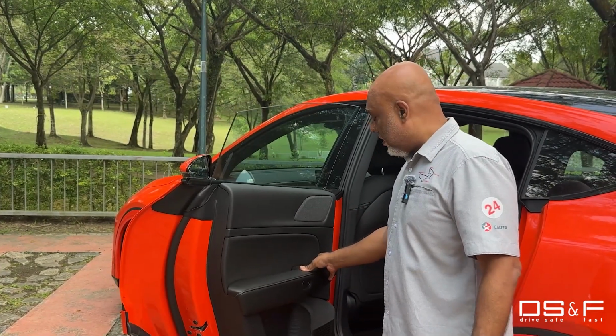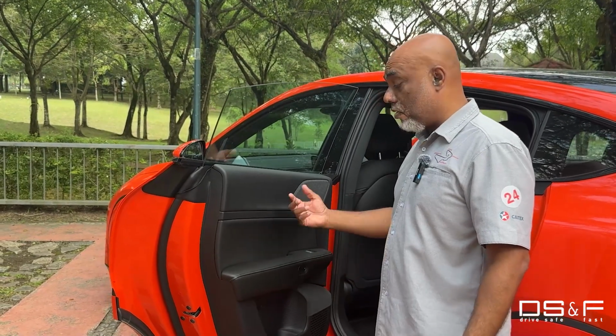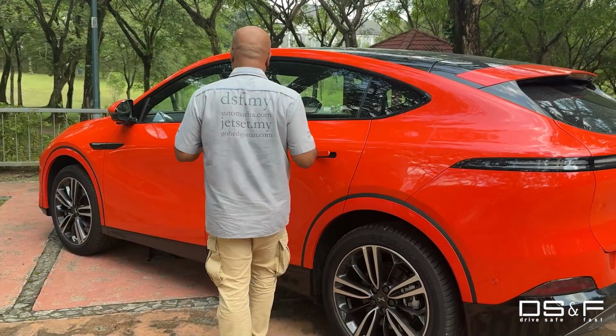Like we mentioned, to open the door and close the door, just a button. So if you're inside the car, you just press a button and the door opens. These are just little features that elevate the presence of this G6.